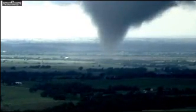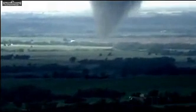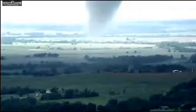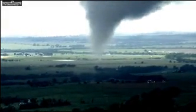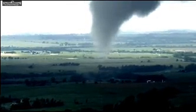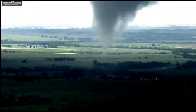David's audio is real weak. I can barely hear him. Zoom in tight all the way to the ground. Keep going. Go all the way in as far as you can. Yep. Turn David's audio up. I can't hear him. I can hear him now. Zoom in on it. Yeah. Yes, it is.